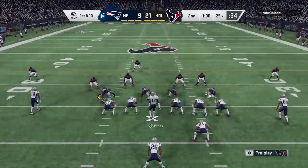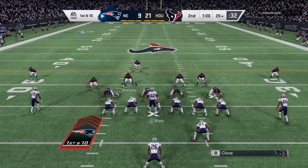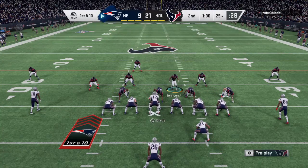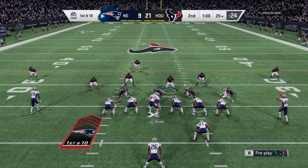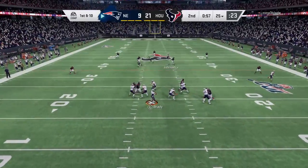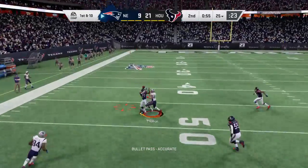Out comes the New England offense to see what they can do this time. They're sort of seeing themselves spiral out of control. Let's see if they can get things back on track. And this is where the coach is walking that line of being calm and really being firm with his team.